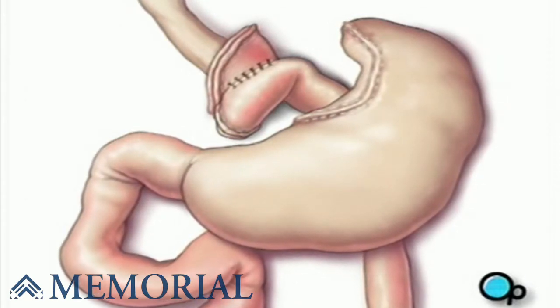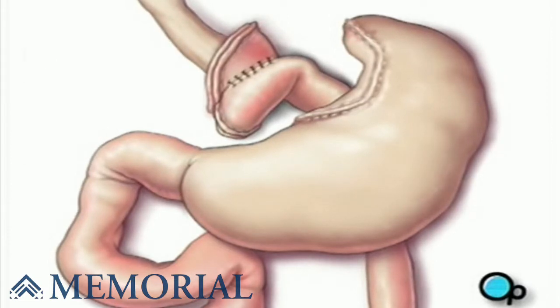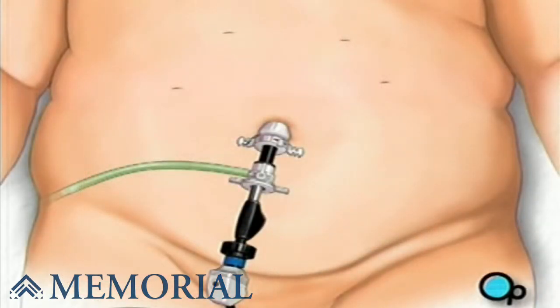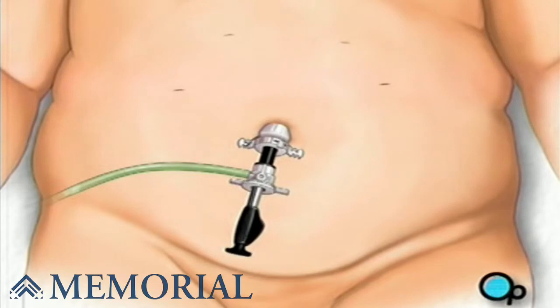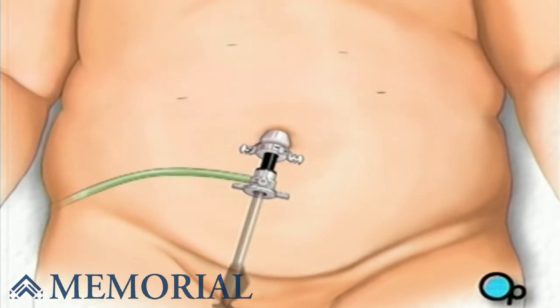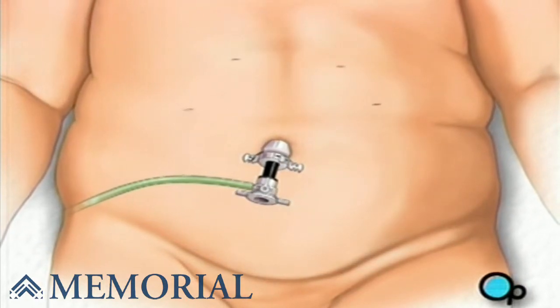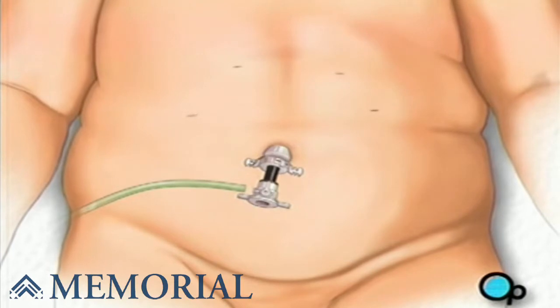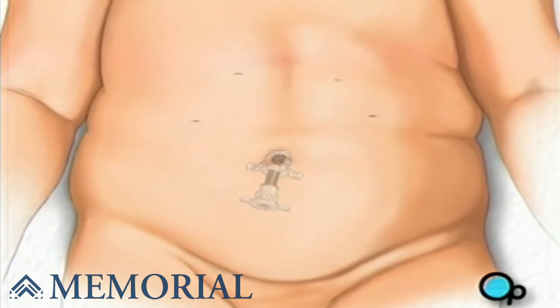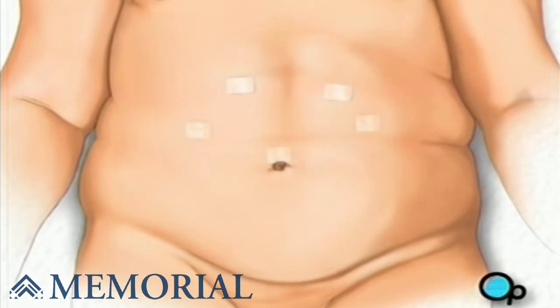Finally, your doctor will check to make sure that all the new connections are secure and that there are no leaks. A drain is added to remove any excess fluids, and the carbon dioxide is allowed to escape. Then the team withdraws all surgical instruments, and the incisions are closed with sutures or staples. Finally, a sterile dressing is applied.